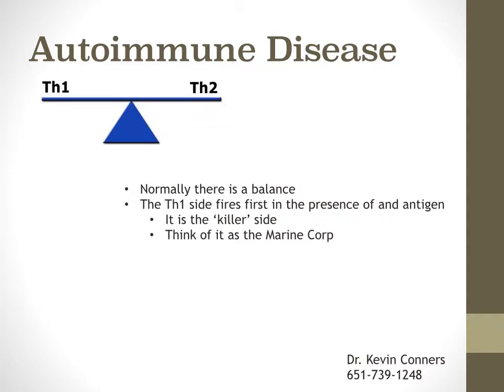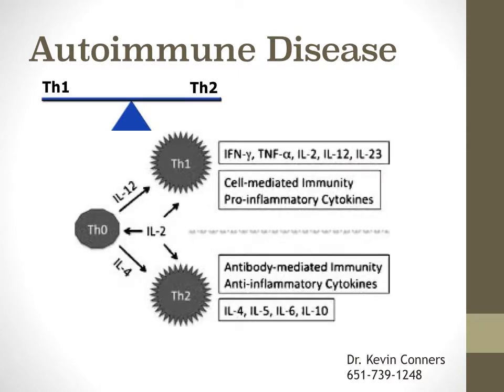That's an immune response. So normally there's a balance, and the Th1 fires initially. That's your initial response to kill any pathogen. Got it? Super important. What's in that Th1 response, in that Th2 response? Well, the Th1 response contains a whole bunch of different cytokines and chemokines and white blood cells and macrophages and killer cells, different types to kill different things. So they are circulating through your blood looking for enemies.